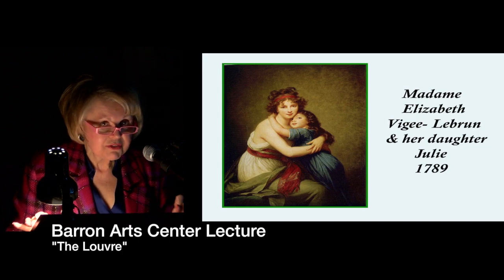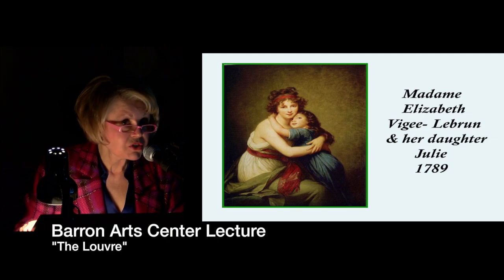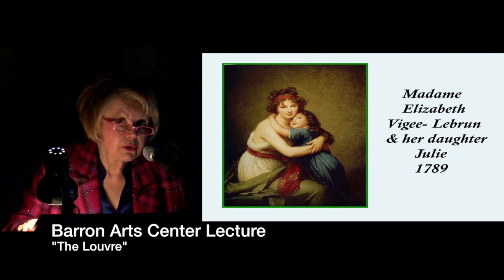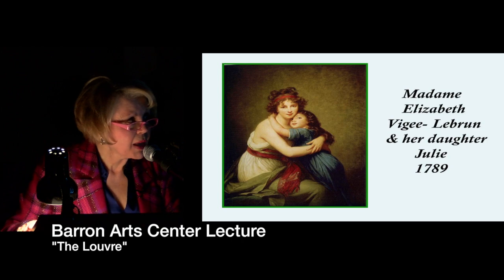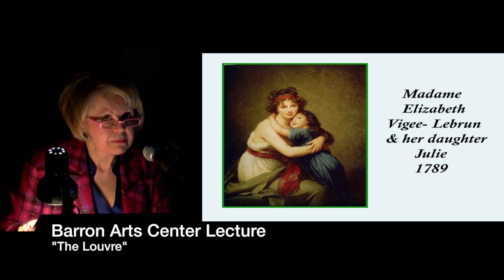Now, in this year, 1789, the Bastille was stormed by the mob, and they released all the prisoners. There were only about a dozen prisoners there, and some of them were just pickpockets in the first place. But they stormed the Bastille. And this is her young daughter, Julie, who was about 6 or 7 years old at the time.